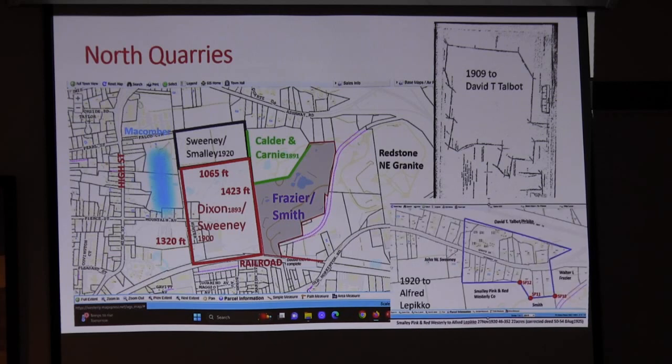In 1920, Smalley sold about 22 acres south of Talbot's land to Alfred Lepico. I've drawn the northern boundary as a straight line, but it really has all the zigzags that are shown here in the Talbot map. You can match up the deeds between the two of them. I just wasn't going to draw that. The Lepico land is now all smaller lots, so it's actually up here. But reviewing the property histories, the boundaries can match up, so it's shown in the dark blue outline.